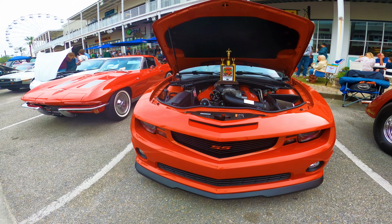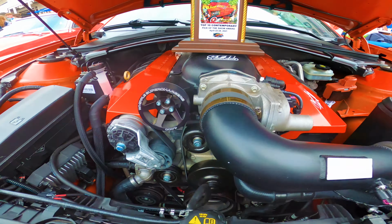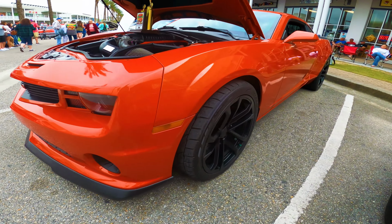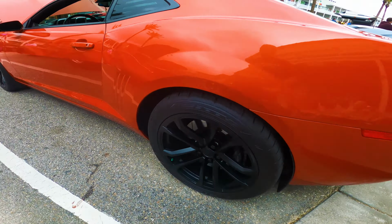SS Camaro, Heritage model. It's got a 6.2 engine, a supercharger, 712, done with heavy duty creepers.